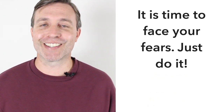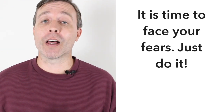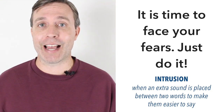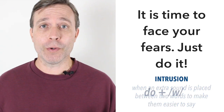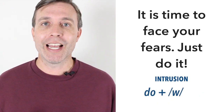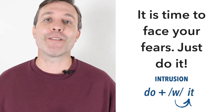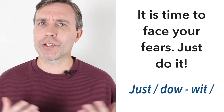Just do it. Okay, so that second sentence, just do it. This is a good example of intrusion. Now, intrusion is when you add a sound, and the sound that we're going to add is a slight W to the end of do. And when we add that slight W, well, then we can link it with the vowel sound in it. And we can say it quickly, just do it. Just do it. So let's say it together.